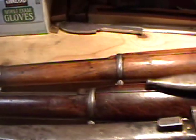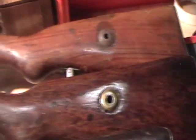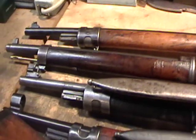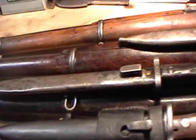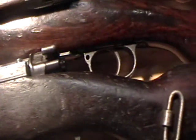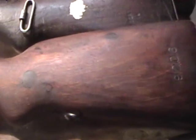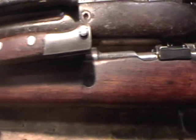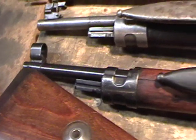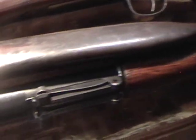Next is the Turk Mauser M38. It's a good shooting Mauser right there. That's really an accurate Mauser. Next up is the Czech VZ24. It's got its bayonet as well. And then this Mauser 2447 that I bought from J&G. It's in pretty good shape. And this is my Russian capture BYF 42 German Mauser.